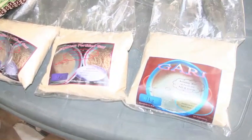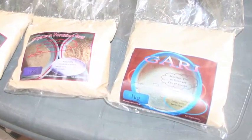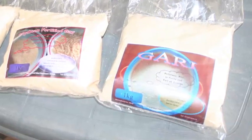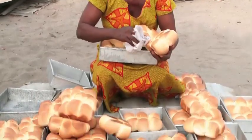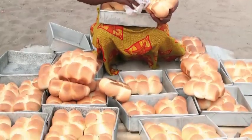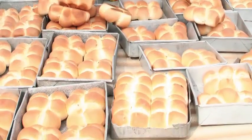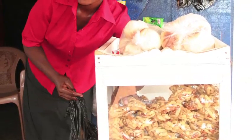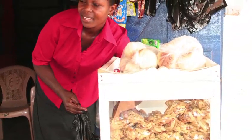You can start doing chips for animal feed. You can start doing flour for the bakery industry. From there, you can go on to doing glucose for the beverage industry, or you can do starch for the starch-based industries, or you can do alcohol for the cosmetics, pharmaceuticals. So it's a chain. You can grow with cassava.